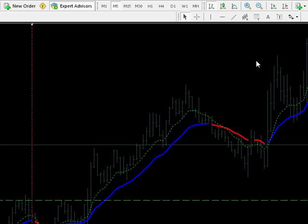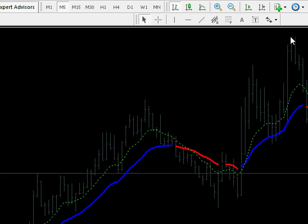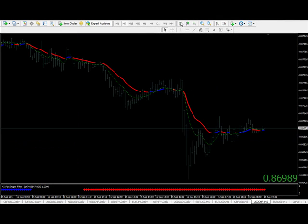Okay. So anyway, we broke through resistance here, pulled back into the line. If you wanted to, you could have bought a dip here. And up she goes. You would have made some pippies. And that's it for the pound. Let's now look at the Swiss.